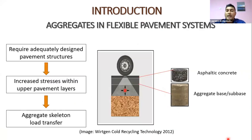When we examine the design principles of pavement engineering practice, we recognize that pavement structures need to be adequately designed and constructed to dissipate imposed vehicle loading to an acceptable level at the subgrade support level. As such, pavement design and construction should also consider that at the upper layers within the pavement structures, there are increased stresses upon the aggregate and asphalt mixed layers. In light of this, the aggregate skeleton within these upper pavement layers is required to resist a lot of these stresses and strains.